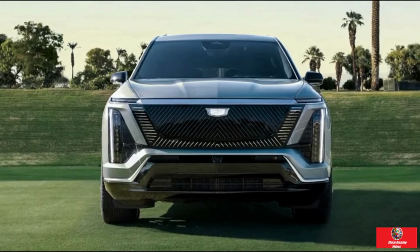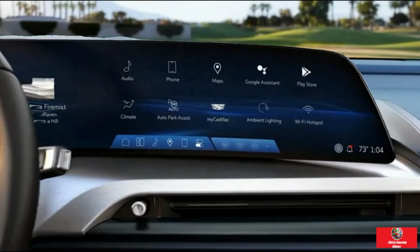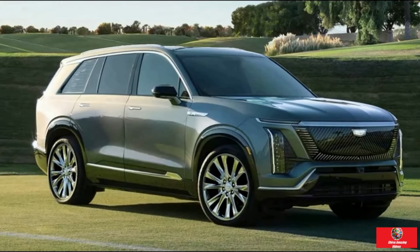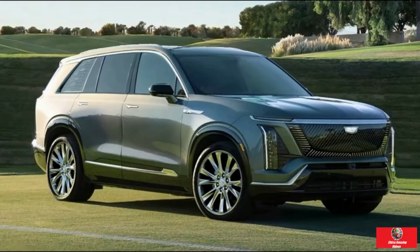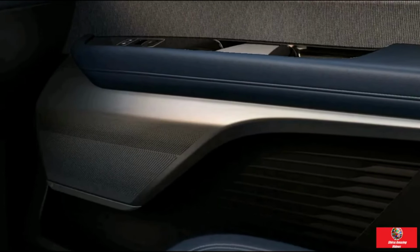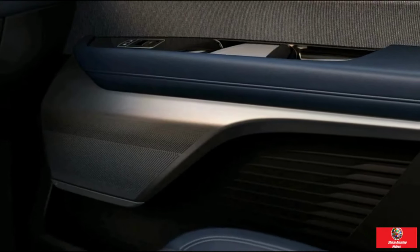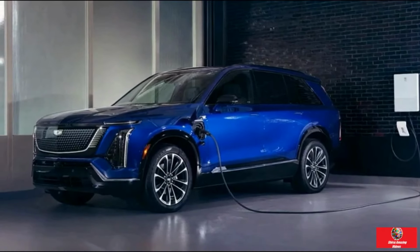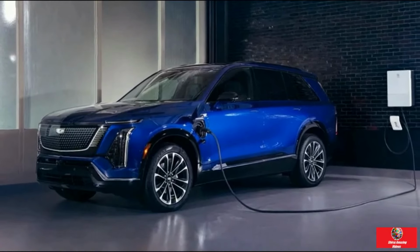Closing shot. Vistiq driving into the sunset. At the present time the camera zooms out to show Vistiq driving softly into the sunset. And the price? £78,790 when first picked up. Cadillac Vistiq gives that unusual combination of power, performance, and luxury rarely found in a self-propelling SUV.